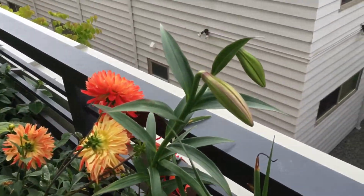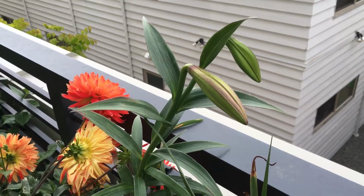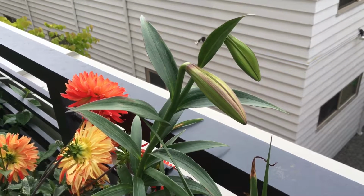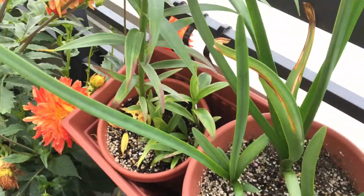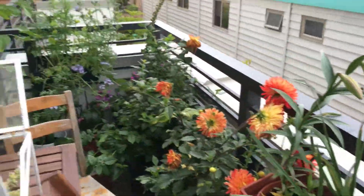Lily flowers about to open. I think it will be opening probably in 2 weeks or something like that. And the small lily plants. I think that's pretty much it.